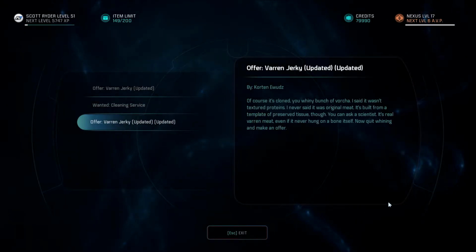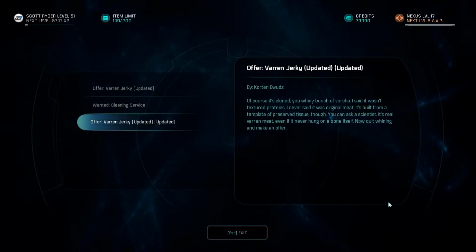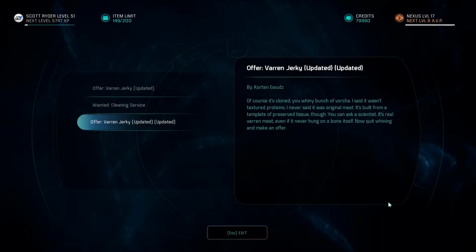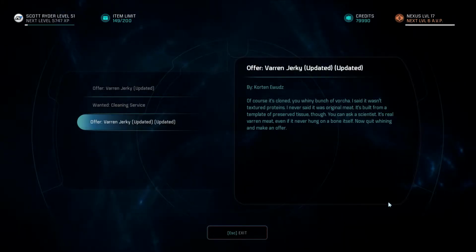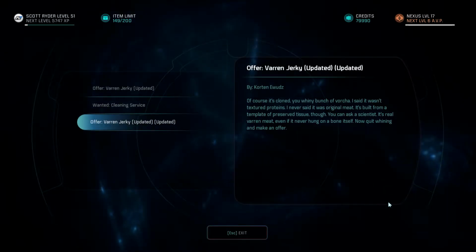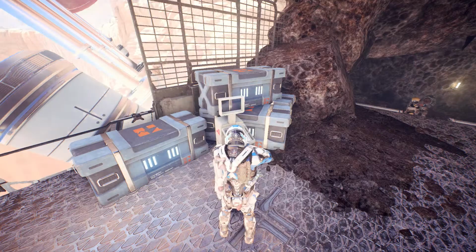And the Varen Jerky updated. Of course it's cloned, you whiny bunch of Vorcha. I said it wasn't textured proteins. I never said it was original meat. It's built from a template of preserved tissues, though. You can ask a scientist. It's real Varen meat. Even if it never hung on a bone itself. Now quit whining and make an offer.